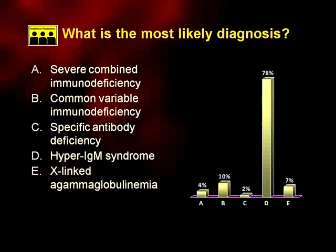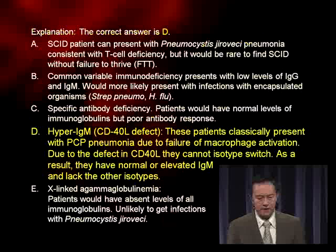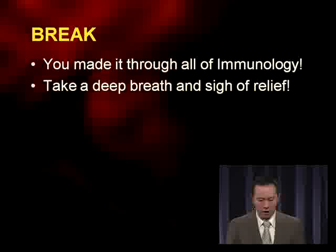All right, very good. Hyper IgM syndrome. So this kid doesn't have failure to thrive, but he does only make IgM. So the correct answer is hyper IgM syndrome. It's not SCID because with SCID you wouldn't have any antibodies at all basically, and the child would have failure to thrive.